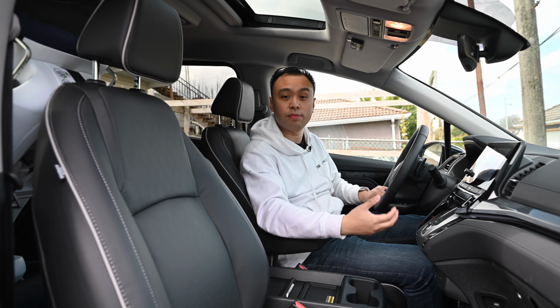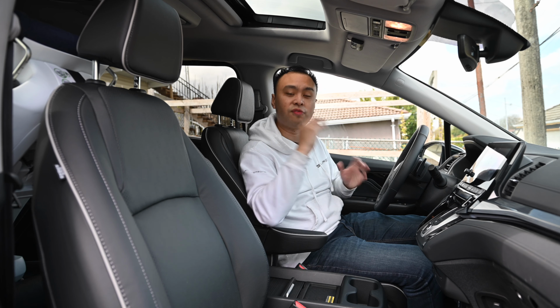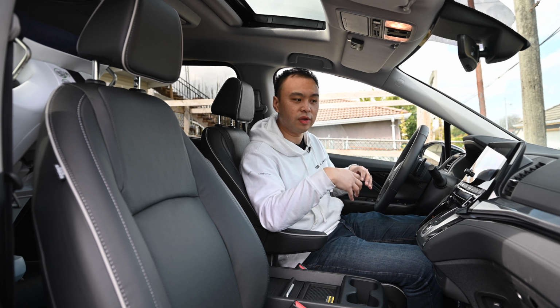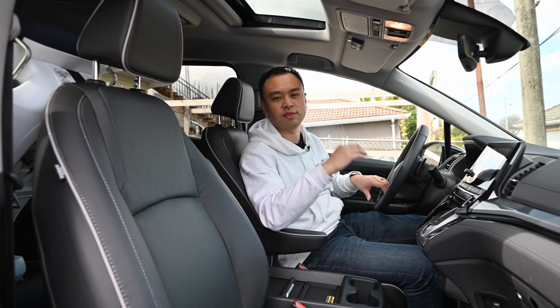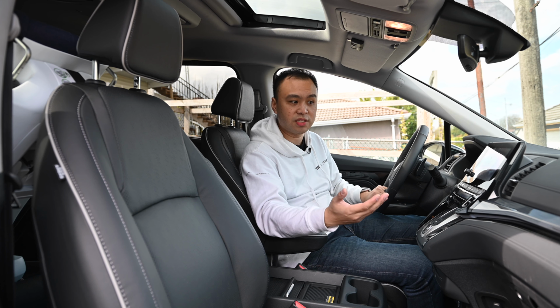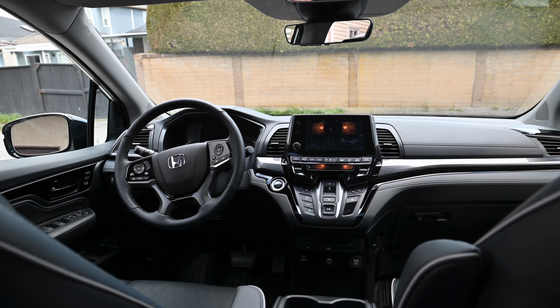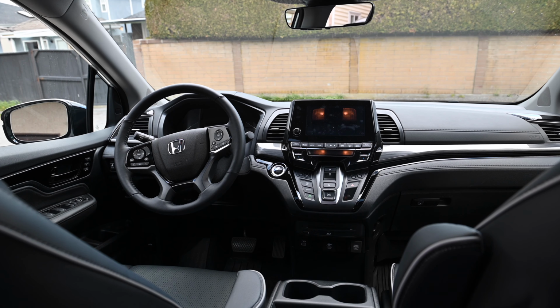If my child's a little bit older, when they move to a forward-facing seat, then it wouldn't be that much of a problem. But at this point, I just wish the camera was placed a little bit further back, like the Pacificas. As for the rest of the cabin, there's a lot of buttons in here, but it's actually quite easy and simple to use.